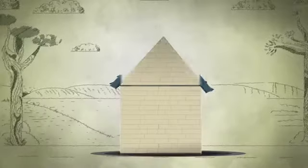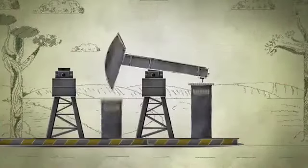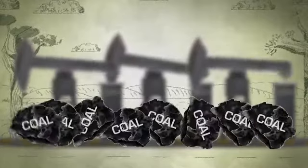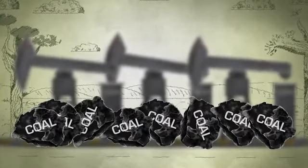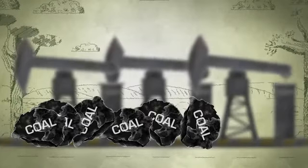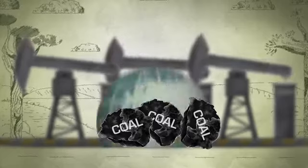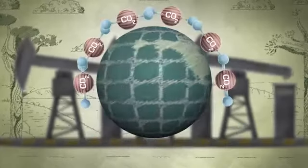The heating system in your house. Your gas stove. Most of the energy you use comes from fossil fuels, which present a couple of problems. First, there are limited supplies of fossil fuels, so the more we use, the less we've got. And second, the use of fossil fuels is the main cause of climate change because it releases large amounts of carbon dioxide into the atmosphere.